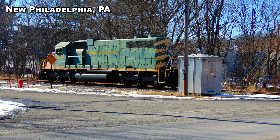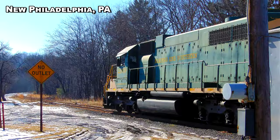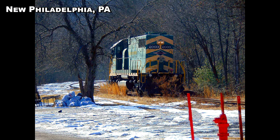We caught up with the 2003 at the grade crossing of Ferndale Road at the Elliott Street intersection in New Philadelphia, Pennsylvania. Ferndale Road is one of the main roads into town, while Elliott Street is a short, dead-ended residential drive.